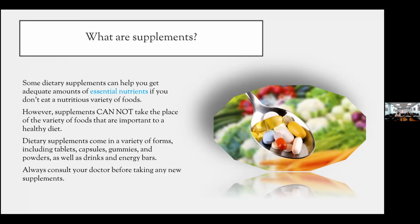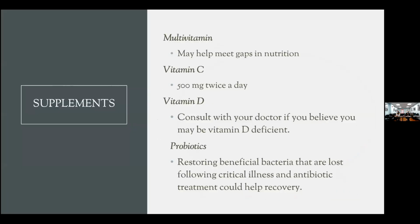With that being said, some dietary supplements can help you get adequate amounts of essential nutrients if you don't eat a nutritious variety of foods. However, like I said, supplements cannot take the place of the variety of foods that are important to a healthy diet. Supplements come in a variety of forms, including tablets, capsules, gummies, and powders, as well as drinks and energy bars. Always consult your doctor before taking any new supplements.